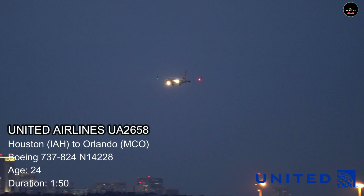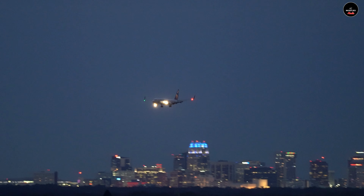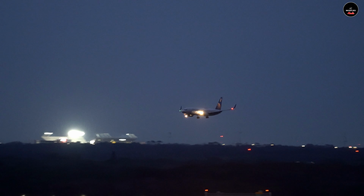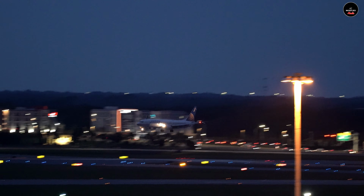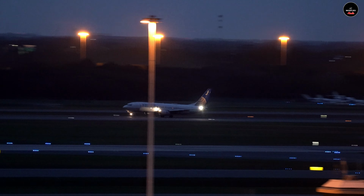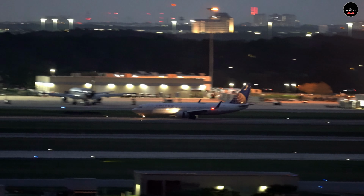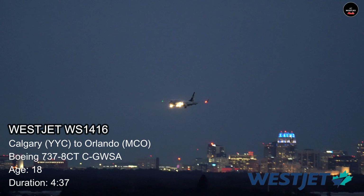Should be United Airlines Flight 2658 inbound from Houston. It's supposed to be a 767 coming in from Houston on United today, but that flight is very delayed right now. WestJet Flight 1416, 737 inbound from Calgary.